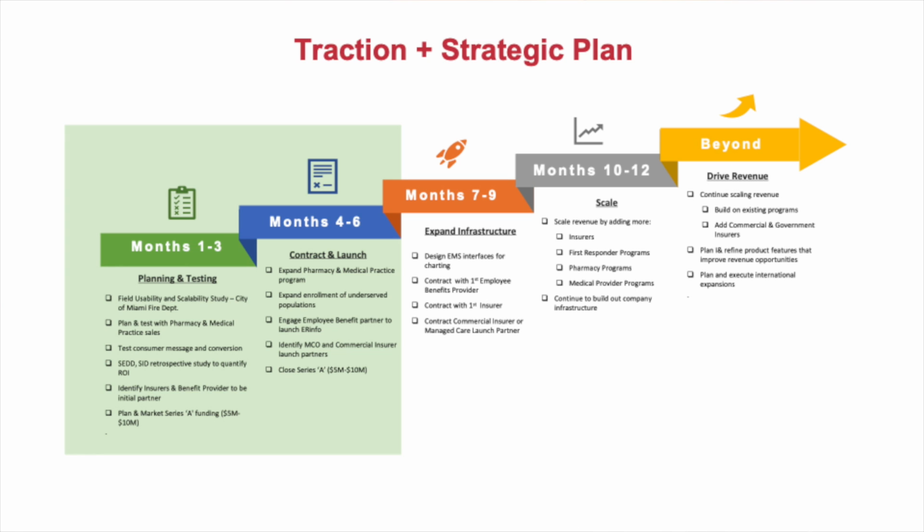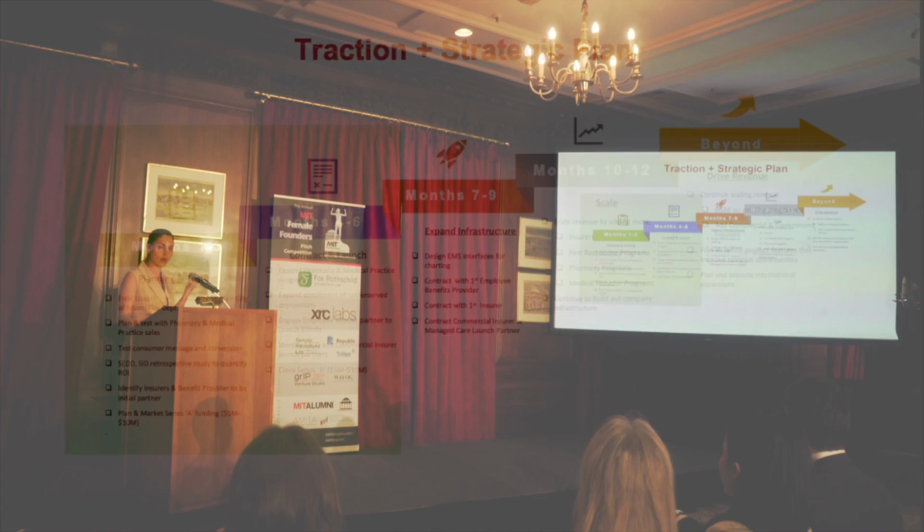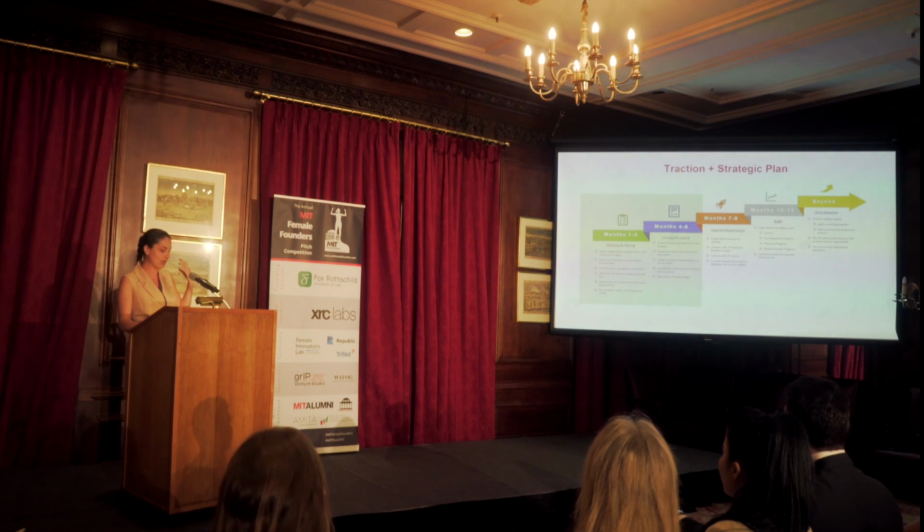With ERinfo, the rates of patients getting the right continuity of care are truly unprecedented. Additionally, we are seeing cost savings in the thousands per patient who comes in versus a patient whose medical history is unknown.